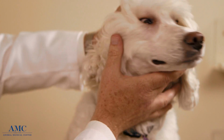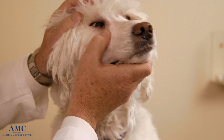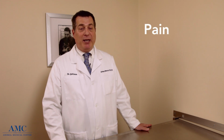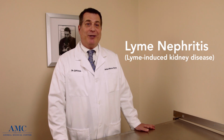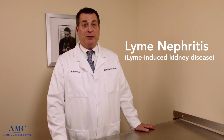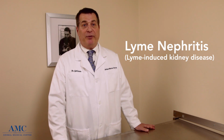Unfortunately, we don't see a rash like that in our pets, and so we don't have that early sign of Lyme disease. In our pets, the first signs we see tend to be 2 or 3 months after exposure to the ticks, and those are signs of pain, fever, arthritis, lameness, similar signs to what can occur in people if the rash is missed or not treated. In dogs, we have a unique syndrome called Lyme nephritis, where the kidneys are affected from Lyme disease. And if not diagnosed and treated early, this can be fatal.